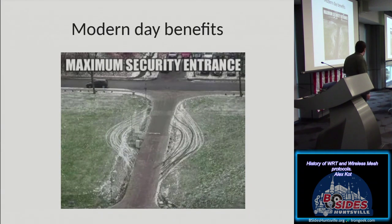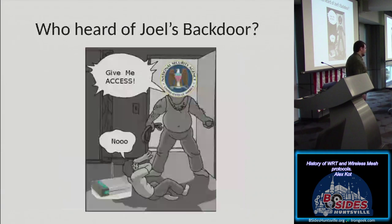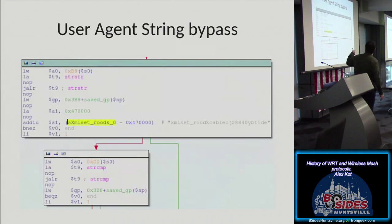First, this actually happened somewhat recently. Who has heard of a thing called Joel's Backdoor? It was a part of D-Link. D-Link actually had a bypass in there. Usually you log in to a router through a username and password, and somebody ran IDA on it, did an analysis of it, and saw that there's a string.